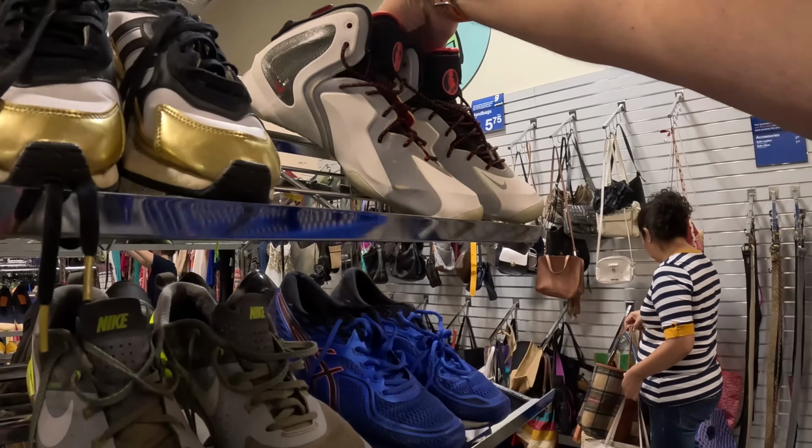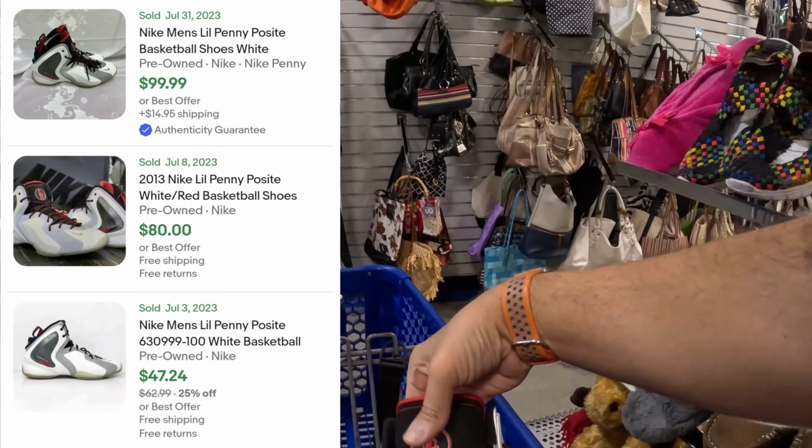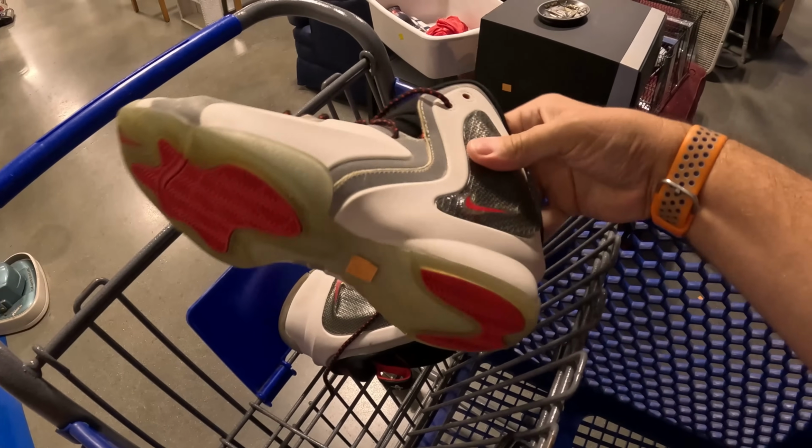But what I did find were these shoes. They're Nike little penny shoes. Comps are definitely all over the place, but they're only $6.50 here in good condition. I think I can get 40 or 50 for them. Just wipe them down and be good to go.